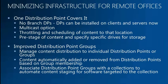In addition, we have this concept of pre-staging content. So if you don't want content to flow over a network, you can take the content physically to a location and stage it to the distribution point, and clients will have access to the content there. We also have distribution point groups. If you create a group and assign content to it, and then you can assign distribution points to that group or remove distribution points from that group, and the content goes to those distribution points or is removed from those distribution points. So it's almost like a state-based content system for managing groups of distribution points.